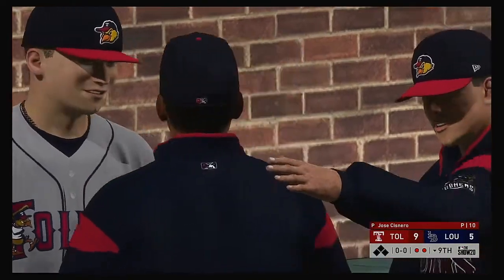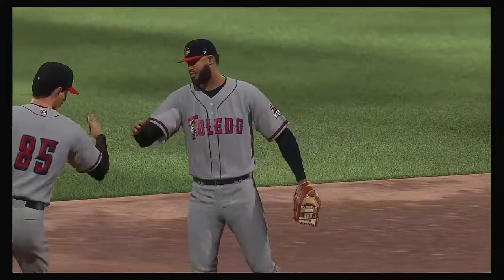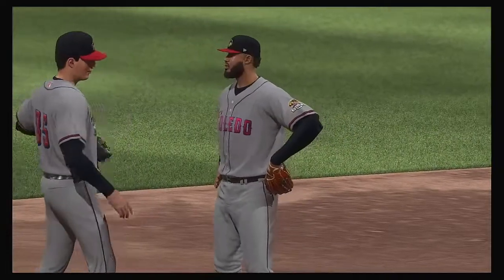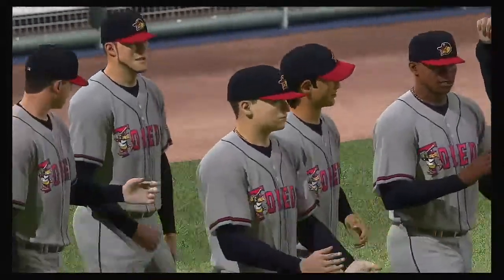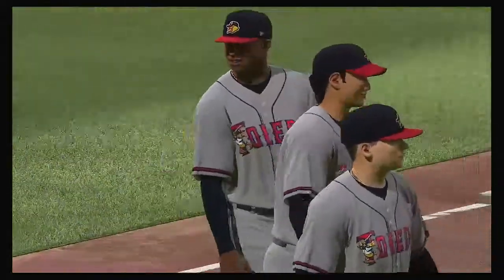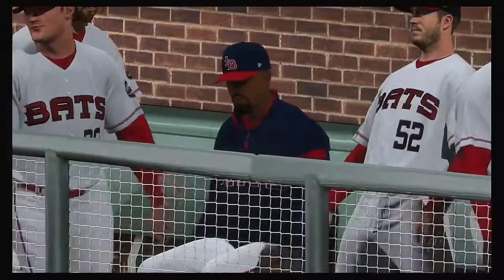Anytime you can win a game, let alone on the road, you have to feel really good about yourself. It's not easy going into that other team's ballpark and coming out with a win, but they did just that. This one comes to a close with a 9-5 final. Toledo put up a 4-spot in the opening frame on the way to victory. Xiaoqing Chang earns his first win of the season. Jose Lopez worked only 3 innings in the losing effort.